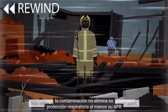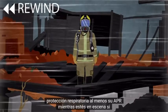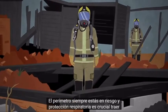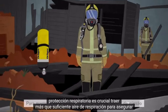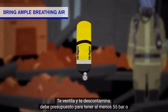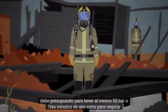Do not remove your breathing protection, at least your APR, as long as you are on scene. Whether inside the situation or observing from the perimeter, you are always at risk, and breathing protection is crucial. Bring more than enough breathing air. To ensure you can stay in your gear long enough after the mission to properly ventilate and pre-decontaminate it, you should budget to have at least 55 bar or 3 minutes of extra breathing air.